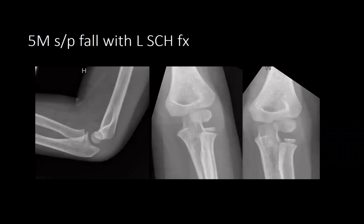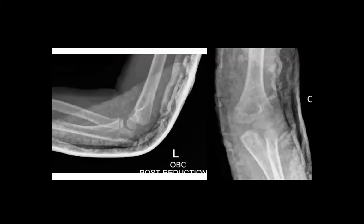First patient is a 5-year-old male presenting after a fall. This left non-displaced supracondylar humerus fracture. Patient was neurovascular intact, placed in posterior splint.